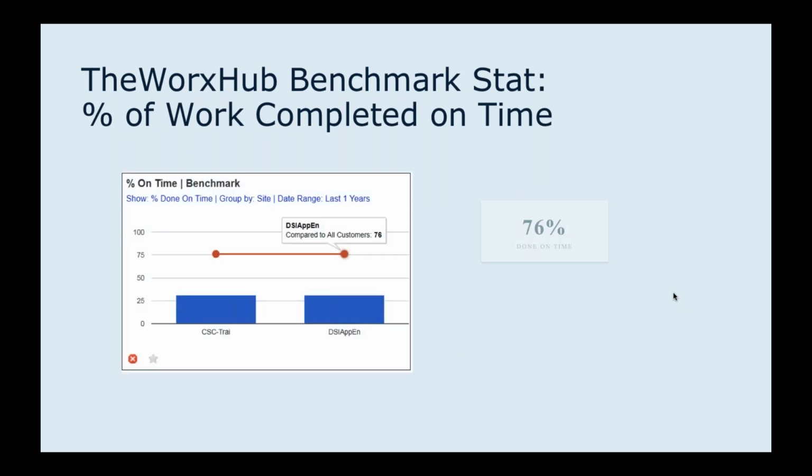Next stat, just to give you an idea here, percent of work that's completed on time. If you're not setting a service benchmark, it's another thing that we're really huge proponents of. Set a benchmark for when work should be finished by and figure out how often you hit it. The average we found, about 76% of work was being done on time, 78% for the demand side, 73% for PM. So some interesting stuff there.